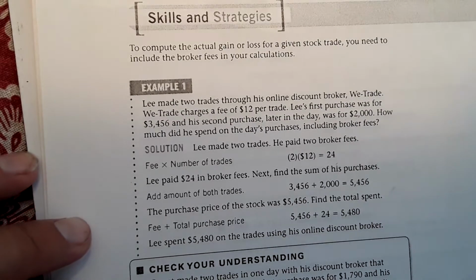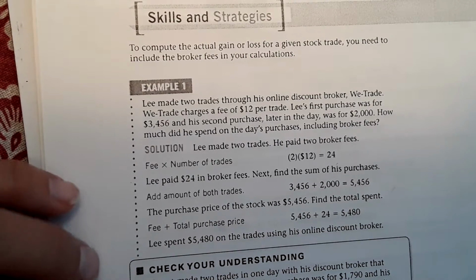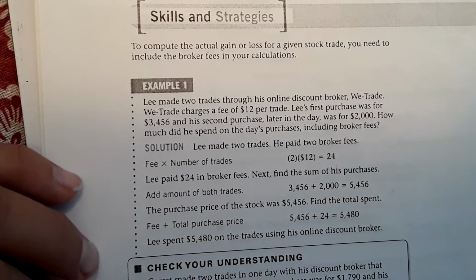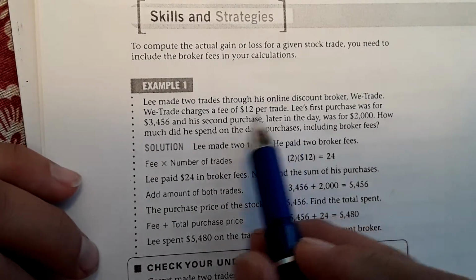In assignment 10, we're going to talk about fees for buying and selling stock and how it affects your proceeds or your profits. So in example 1, it says Lee made 2 trades through his online discount broker WeTrade.